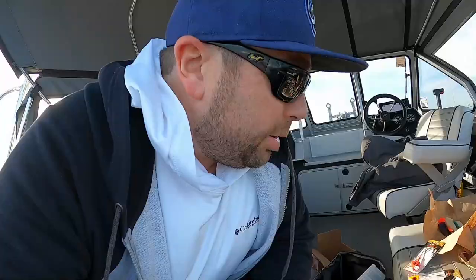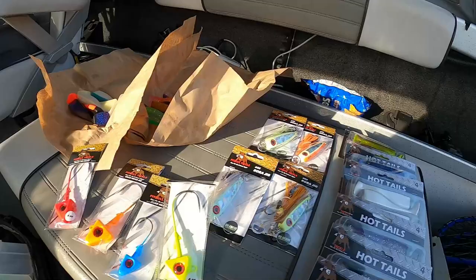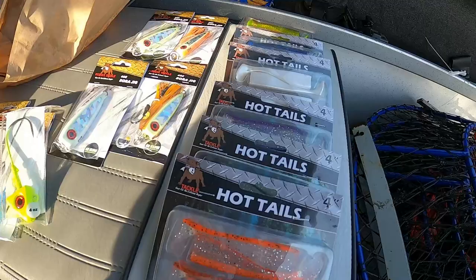Yeah. So while we're waiting for that last crab, I got my rockfish lures out for lingcod. So Pitbull Tackle just sent me all these new swim baits. These new jig heads, different colors and sizes. My favorite Bora jig. And then more of these swim baits.